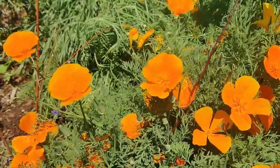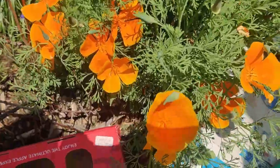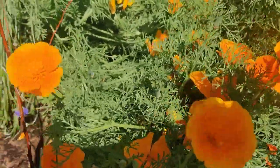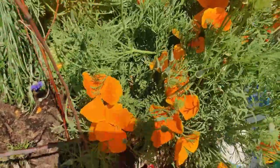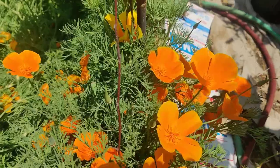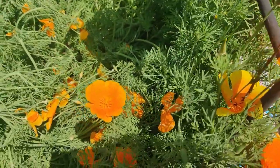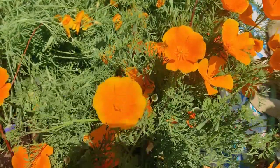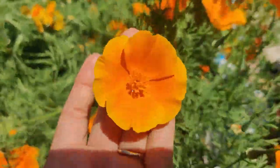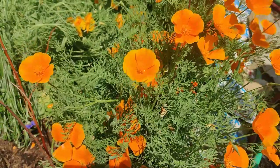Hi friends, I wanted to show you the peak of the day when the poppies are in bloom and opened and really big and bright and orange. I didn't know, but they close up at night and they take their time to open up in the morning. So the best time to catch them is in the middle of the day. So gorgeous. I love the deep orange color.